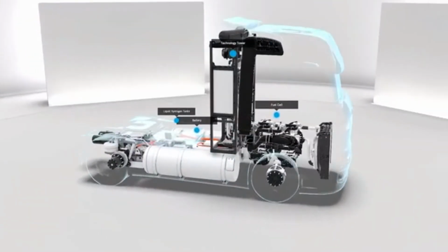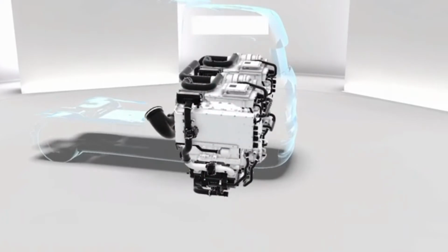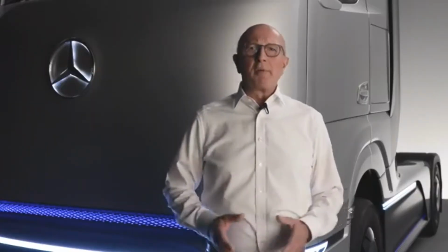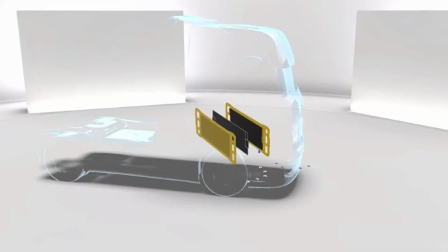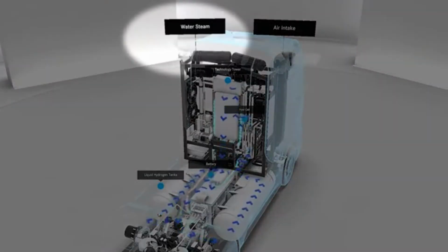The fuel cell system is the heart of the GenH2 truck, and in terms of size and placement in the truck, comparable to a modern diesel engine. Here, an electrochemical reaction generates electricity to power the vehicle. In this process, the hydrogen splits into protons and electrons, and when combined with oxygen, electrical energy is generated, while the only emission from the truck is water steam.